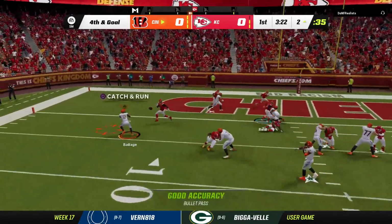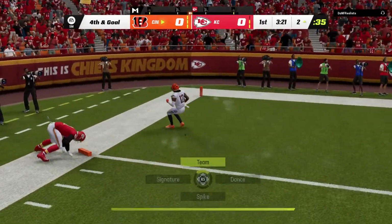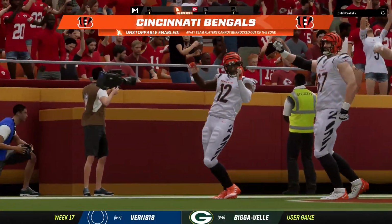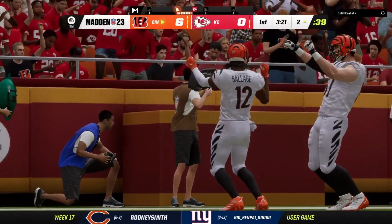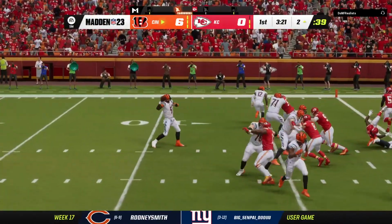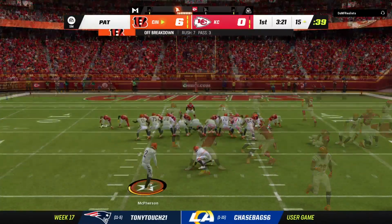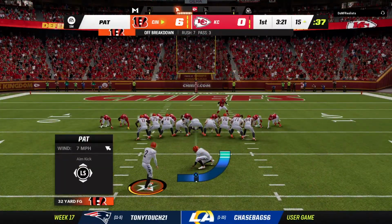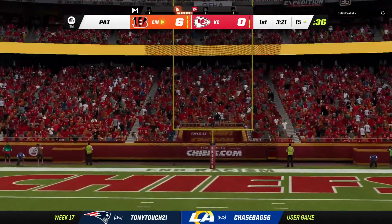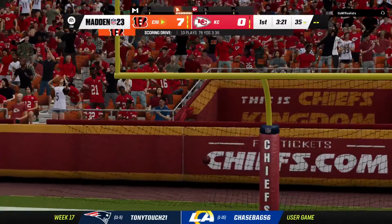Out of the gun, they'll look to throw. It's complete. Swings it out to his running back. Touchdown! Kalen Ballage, his second touchdown on the season. And the Bengals are on the board first here on the road in Kansas City. Evan McPherson now for the PAT. And he's got it to make it 7-0 Bengals.